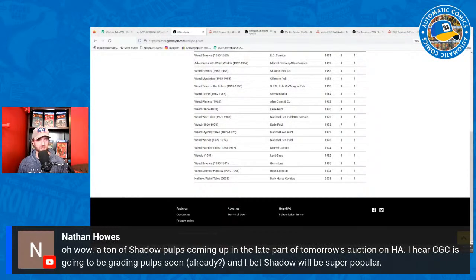Wow, a ton of Shadow pulps coming up late in tomorrow's auction on Heritage. I hear CGC is going to be grading pulp soon. Yeah, I've had some people say that they're grading them already, but I haven't seen anyone post a picture of a graded pulp. So I have to assume they aren't grading them yet, because I follow enough people on Instagram that deal in pulps that I would have thought I'd see them. But I haven't. I'm not really into pulps. I like seeing them, I think they look pretty cool. I've had maybe two or three at one point, but it's not something I've ever really gotten into.